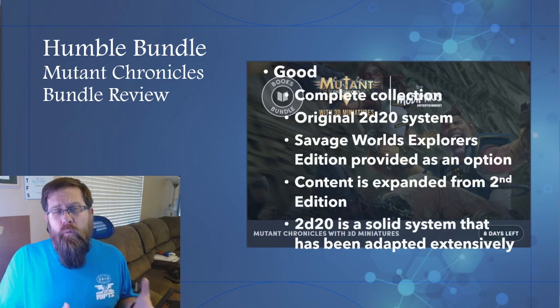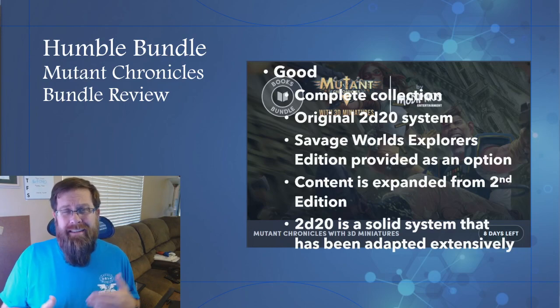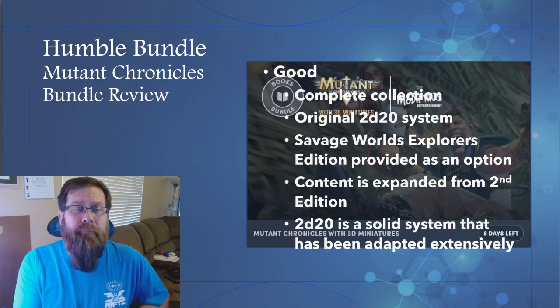So you can learn one of the games and easily jump into one of the other settings if those interest you as well. So for $18 to get a taste of an entire product line and an entire game system, I think that's a fantastic option.